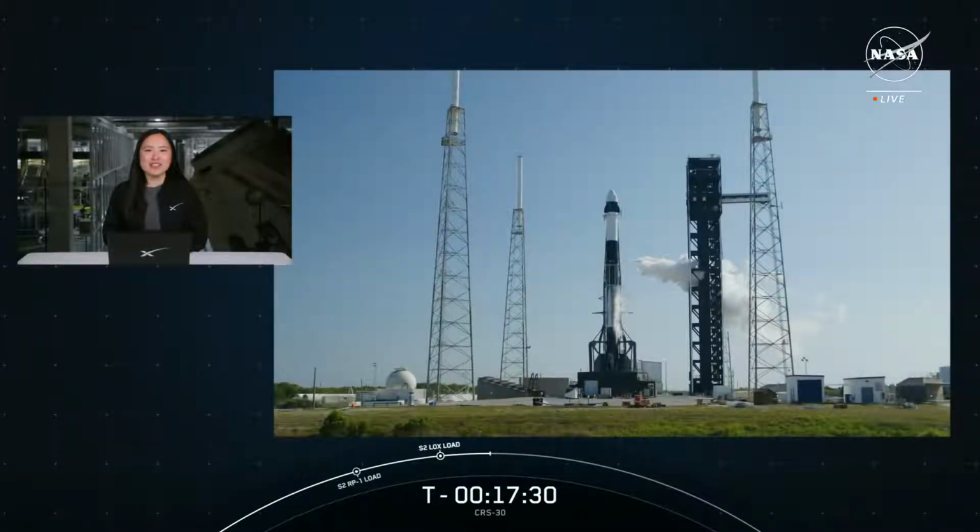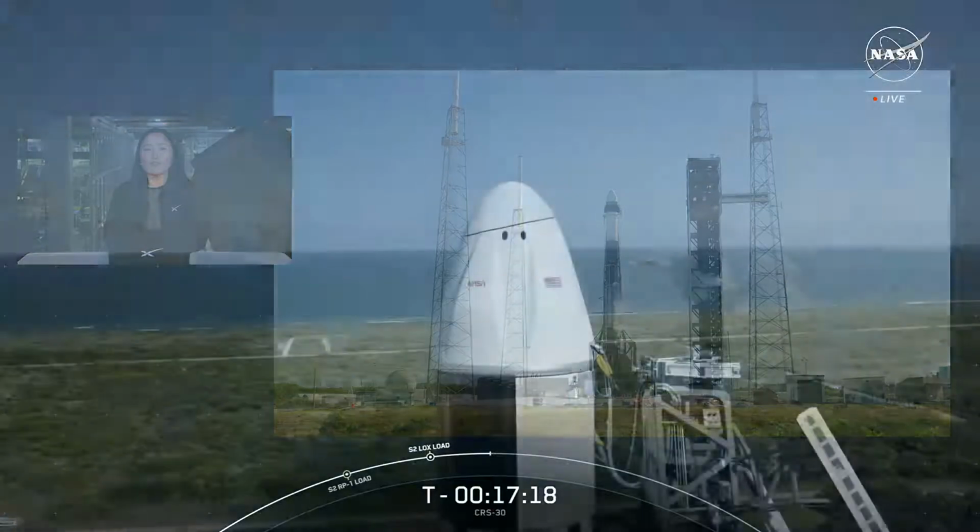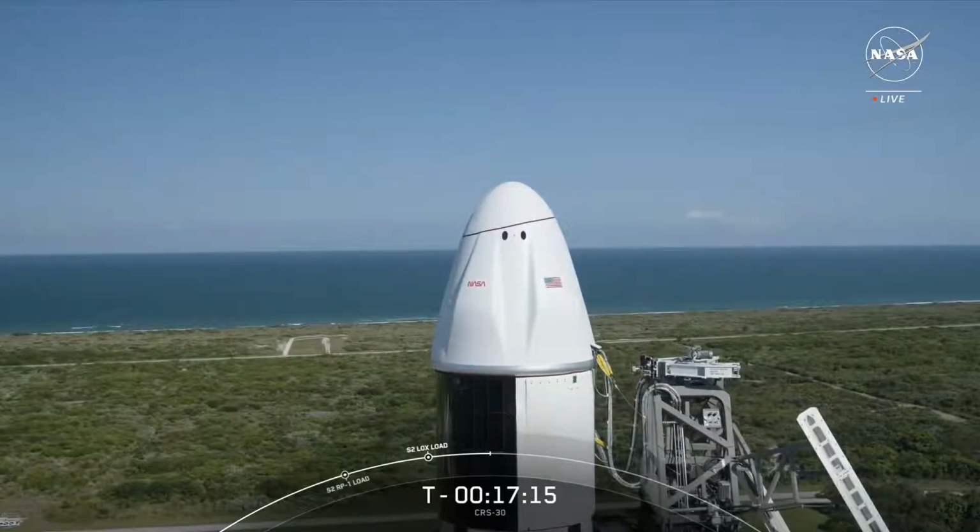Dragon is the only vehicle flying today that can fly a round trip to and from the space station, carrying vital supplies to space and returning safely with critical cargo. Today's Dragon spacecraft will be flying for the 4th time, and the Falcon 9 it's sitting on top of will be making its 6th flight. Reusability is key to everything we do here at SpaceX, and to date, we've reflown 24 Dragon spacecraft and 241 Falcon 9 rockets.